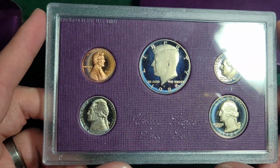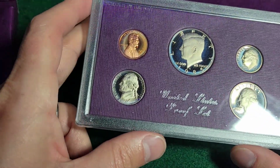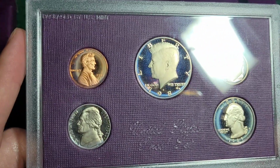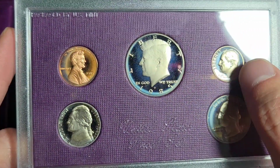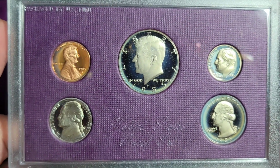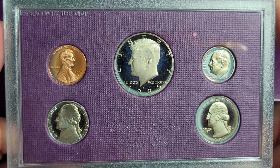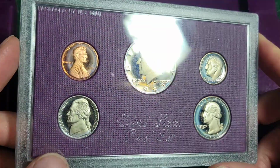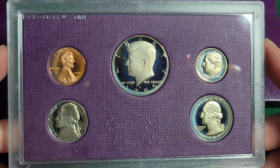But let's go over some of the details, the analysis of the proof set. The original issue price was $11. The face value is 91 cents: 50, 75, 85, 90, 91 cents. And the current value is $7. They minted 3,362,821 of these proof sets. And again, the individual coin values are greater than what the current value is.